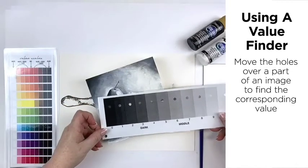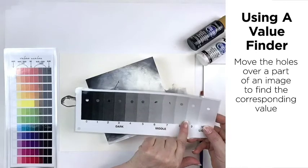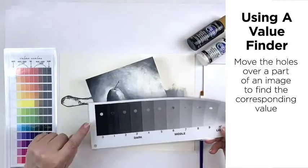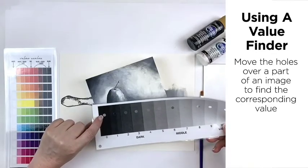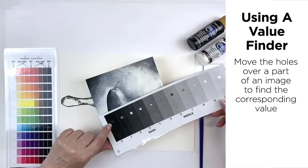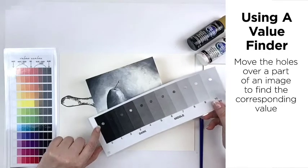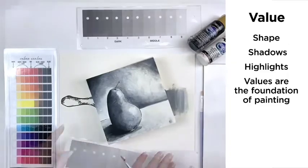This is a value finder. Each space has a value of color from darkest to lightest, and inside of that value is a hole. When placed over an image, it can help you assess the value in the image so that you can recreate it in your painting. This is a handy little tool for painters.